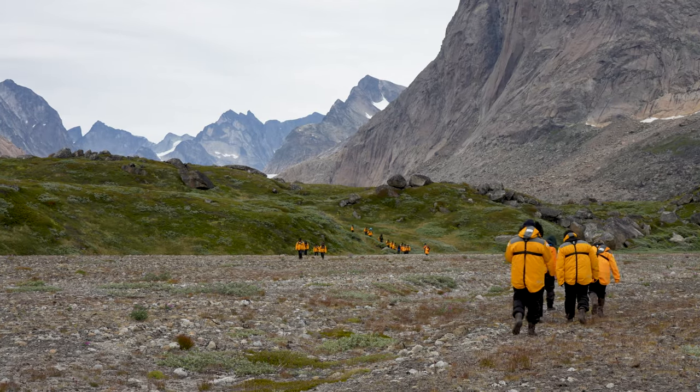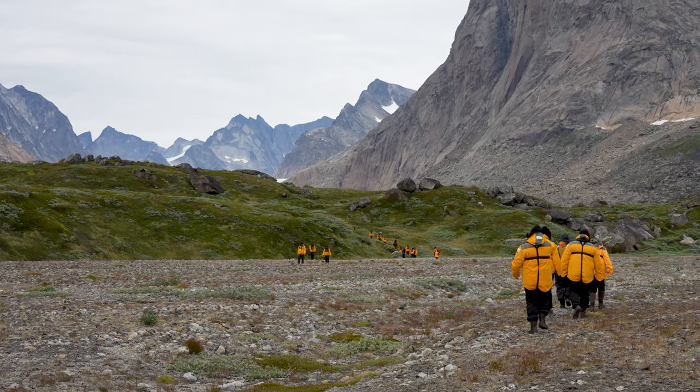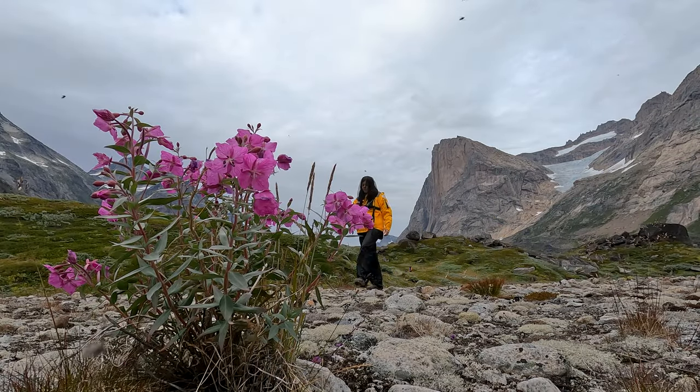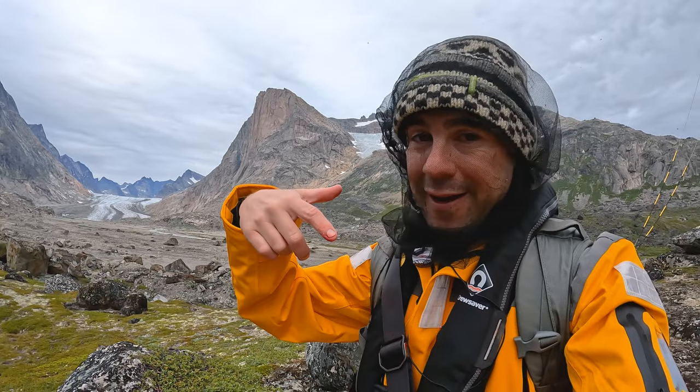So we got off the Zodiac on our first shore landing, and the first thing we did was throw on these mosquito head nets. The team at Quark threw them in our locker and said, trust us, you're going to want them. And they weren't wrong. We got off the Zodiac and touched down here on land. We just got smashed with mosquitoes. So first thing we did, throw these on.